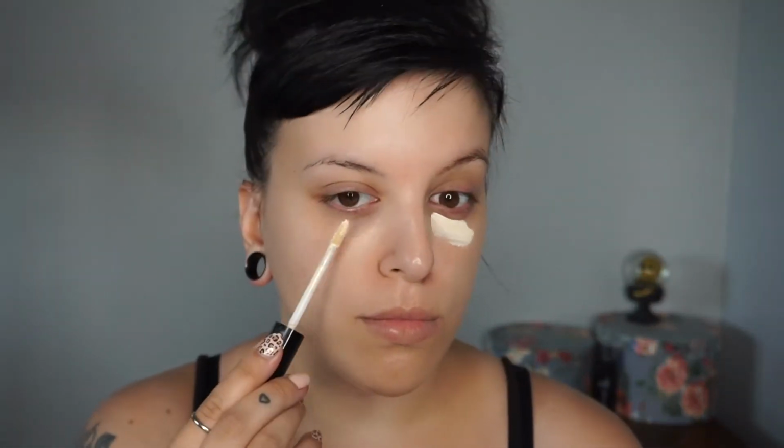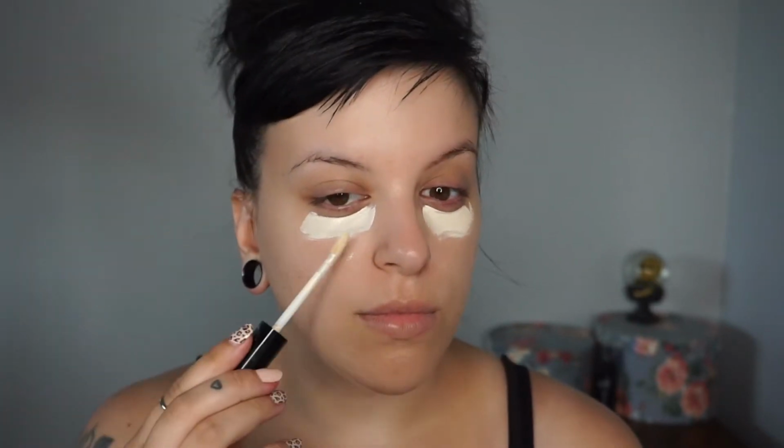Today we are doing another makeup routine. We're starting off with the Stila One Step Prep and the Can't Stop Won't Stop Concealer by NYX, and this is in the shade Pale.